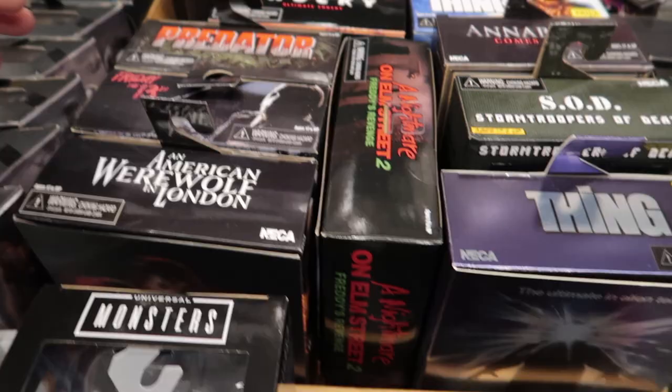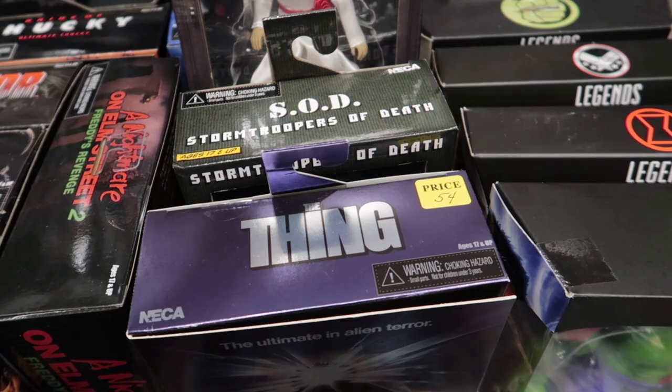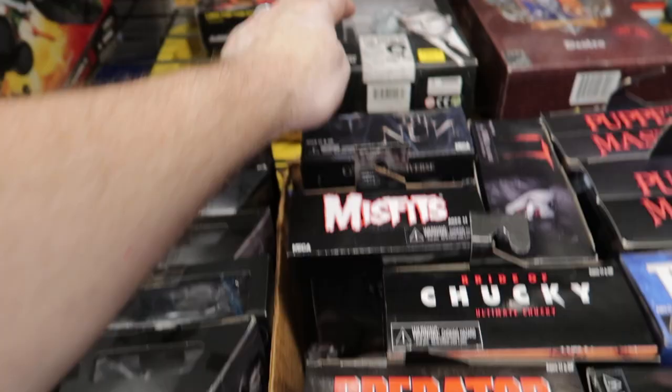Oh, which fiend do we have? We got Black Robe Fiend. Annabelle. Stormtrooper of Death. Oh, is that the green one? It's a Twilight Zone action figure. Yeah, it looks like the Grim. It's a Gremlin bobblehead.